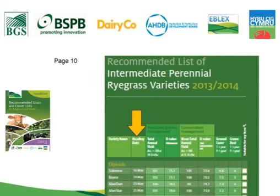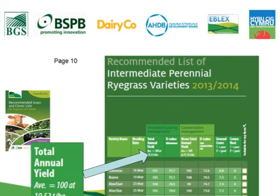So if we look at page 10, I'm just going to run you through how to read the tables. Everything is listed according to heading date, and always split into diploids and tetraploids, sometimes on the same page, sometimes on different ones. It's then listed by variety name. We have some information on simulated grazing management, which is this frequent cutting, and then we have information about the total annual yield. So 100 means it's average, and for this it is 10.53 tonnes of dry matter per hectare. If the number is over 100, it's above average, and below 100, below average.